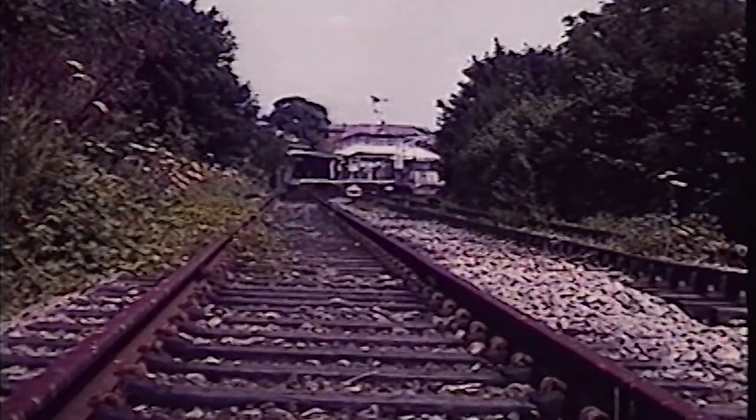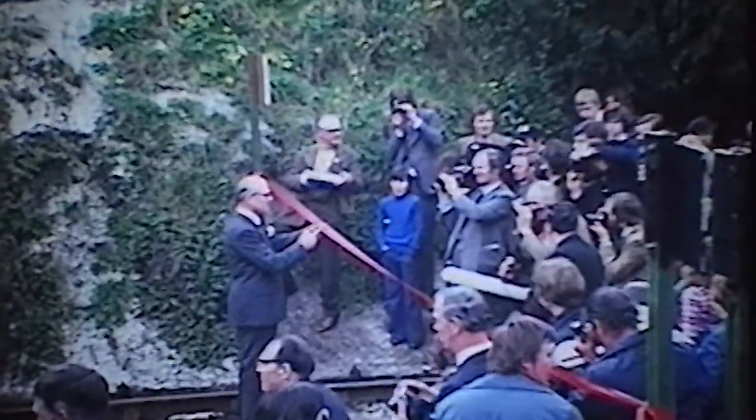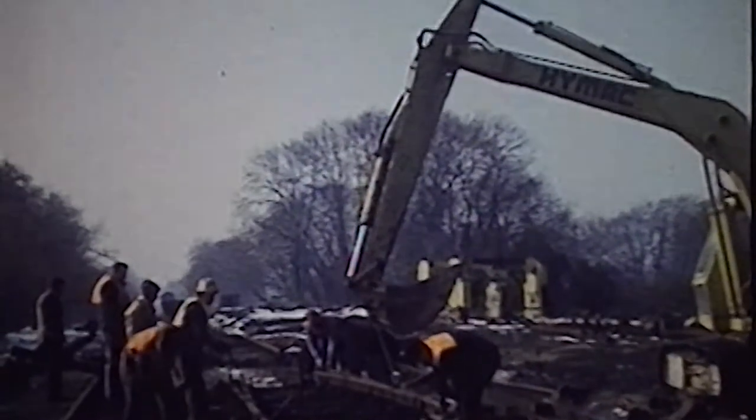See, pretty much as soon as it closed, some preservationists tried to save the line and reopen it all the way from Alton to Winchester. Unfortunately, they didn't have enough money to save the whole line, but they did manage to buy the line from Alton to Oxford and the track itself from Oxford to Ropley. So just a few years later, in 1977, the railway reopened and started rebuilding back up to Alton, which it reached in 1985.